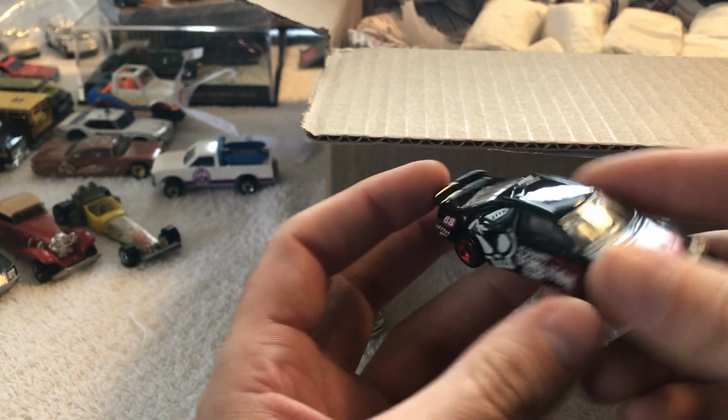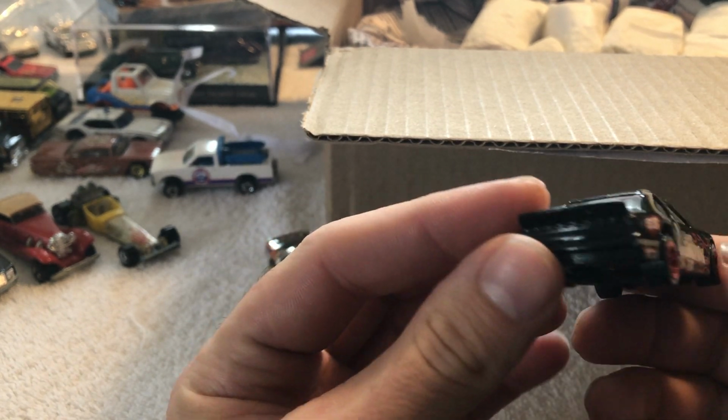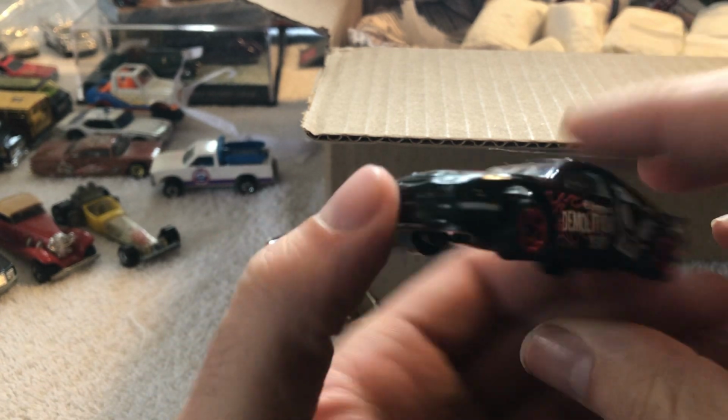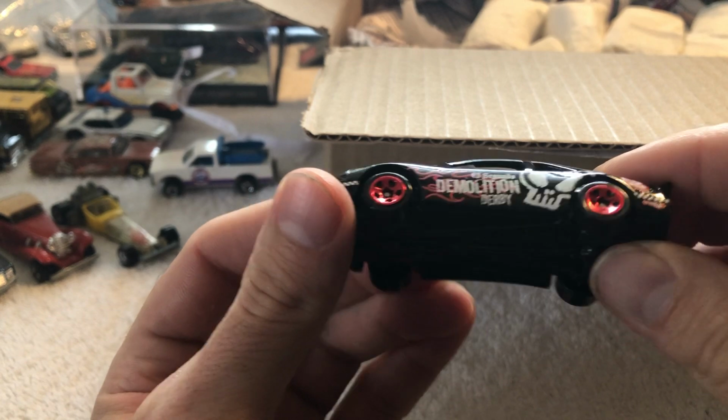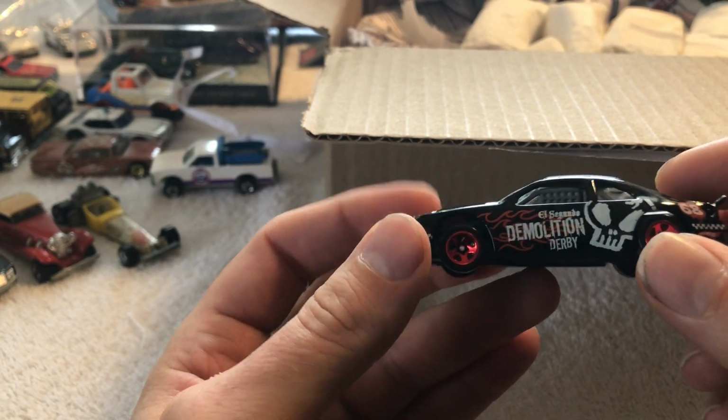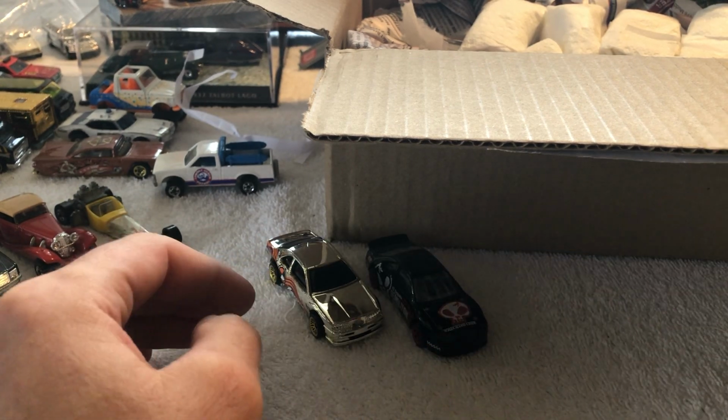Here is a newer one. I think this came around like '97, it was a treasure hunt first, right? T-Bird Stalker. So I think we're going to have several different T-Bird Stalkers in this group here. And then this one has the Demolition Derby on the side. So there's that.